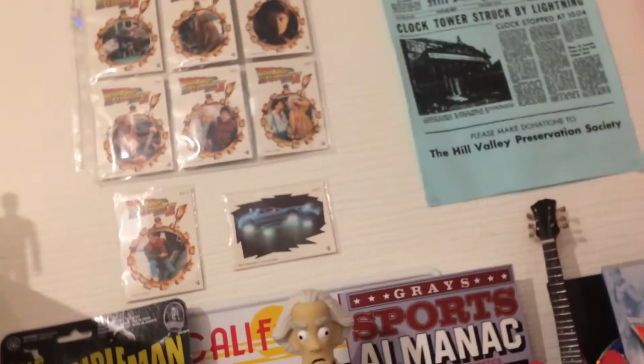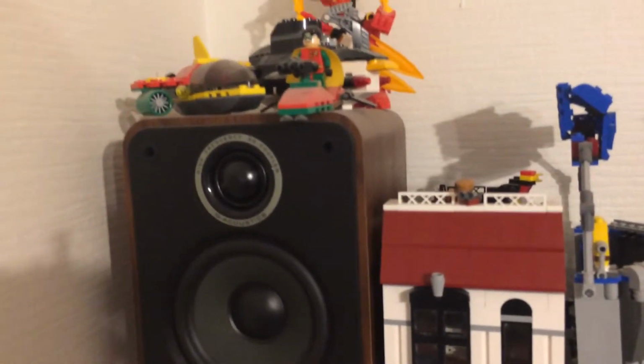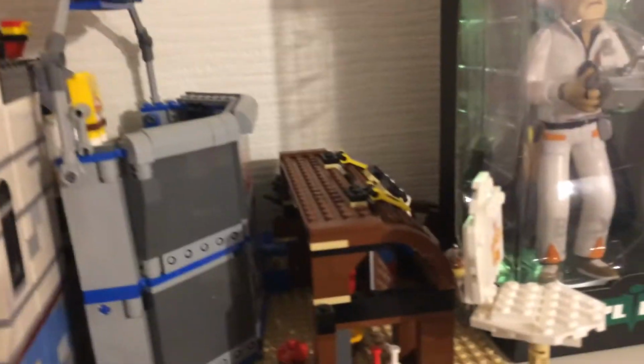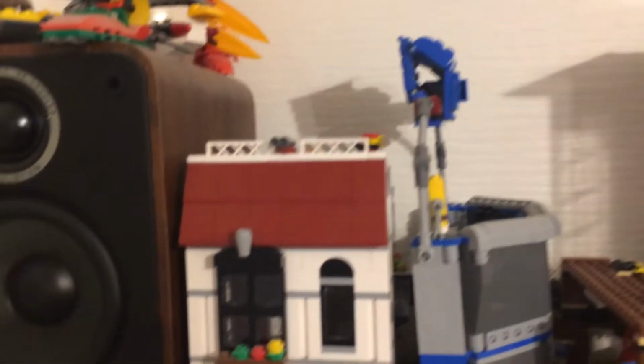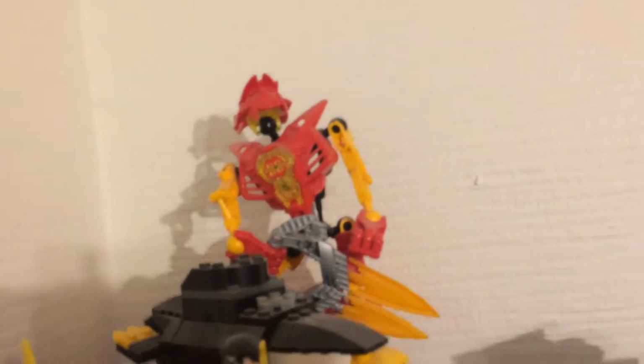So yeah, now I'm just going to shift along here and climb up onto my bed. Now up here on this top shelf we've got this speaker which is connected to the CD player, and various pieces of Lego which is just kind of all crammed into this corner. I did have lots of Lego, but I sold some of it and some of it is in storage. So I've got this Hero Factory thing there.